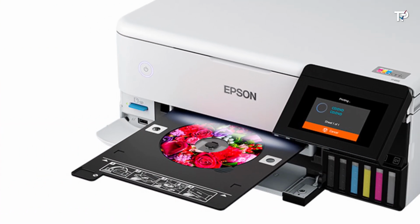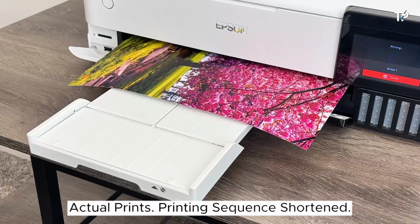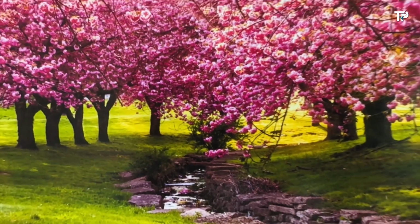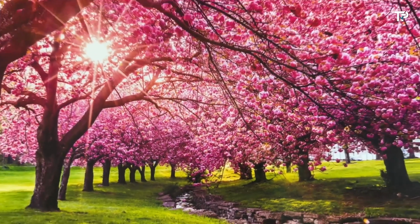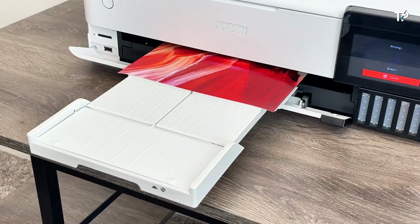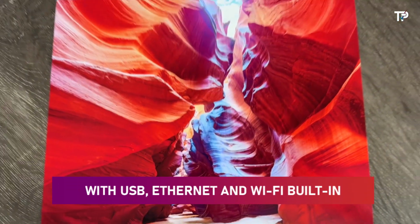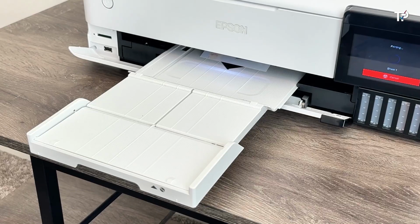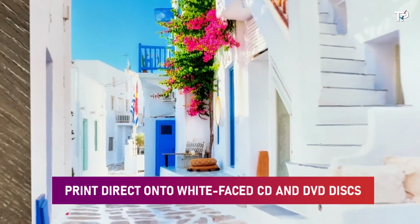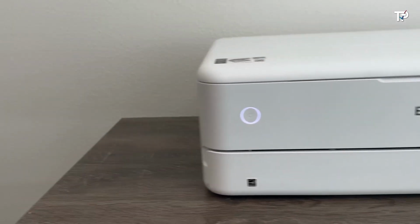I'm impressed that the printer can output 4x6-inch borderless color photo prints in just 25 seconds, which is a bonus when I want to make a large set of prints. The printing process is streamlined for document printing as well, with automatic double-sided printing and easy copying or scanning via the built-in scanner, SD card slot, and USB memory stick port. The printer is also well connected with USB, Ethernet, and Wi-Fi built in. You can also print direct onto white-faced CD and DVD discs, remember those. Everything's brought together by an intuitive 4.3-inch touchscreen interface.